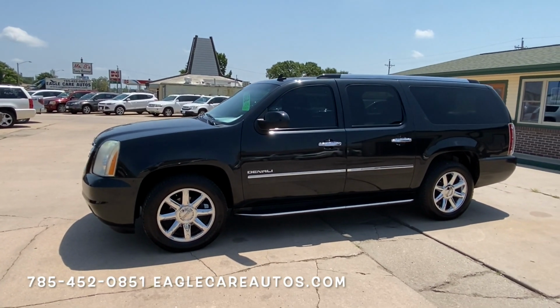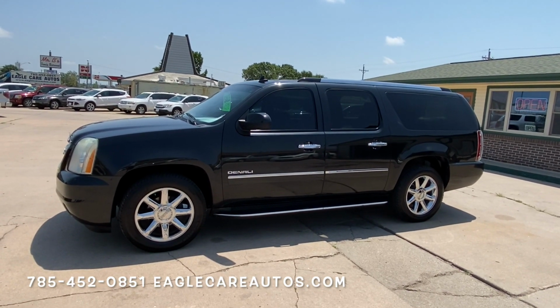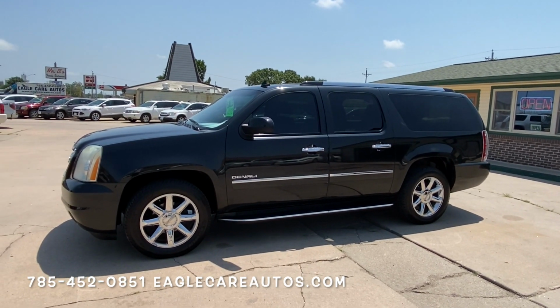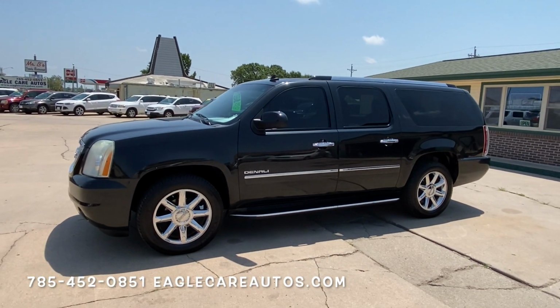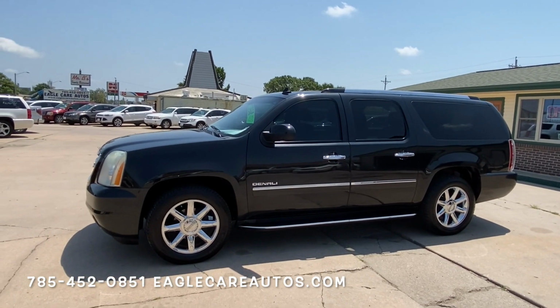Just going to do a quick walk around video here to give you an idea of exactly what this one is, this specific model, as well as the condition and blemishes that it does have. It's in the fantastic carbon black metallic color. Most Denalis come in just ebony black, which is also a fantastic color.